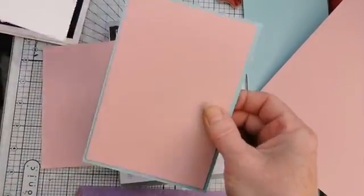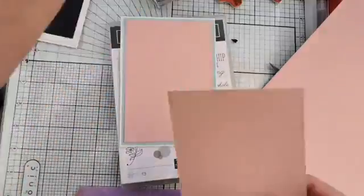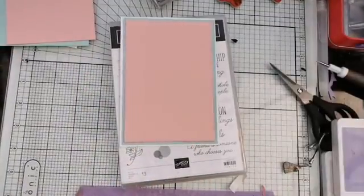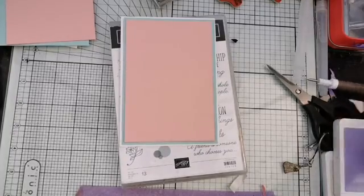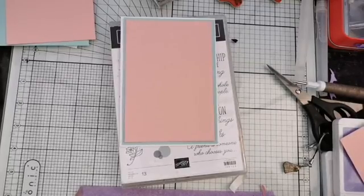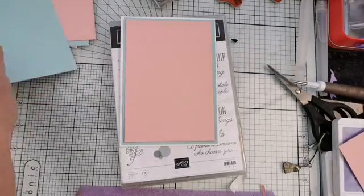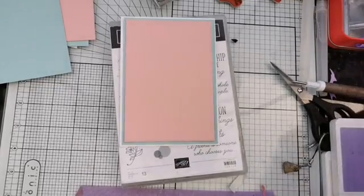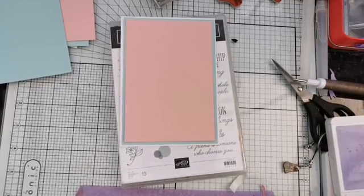So we've got a bit of Pool Party and a bit of Blushing Bride going on there. And some in reserve for the inside. In actual fact, I'm thinking I'm going to quickly cut another pair for the inside. So this one uses quite a bit of cardstock, but again, it wouldn't be one that you'd be sending to just anybody.